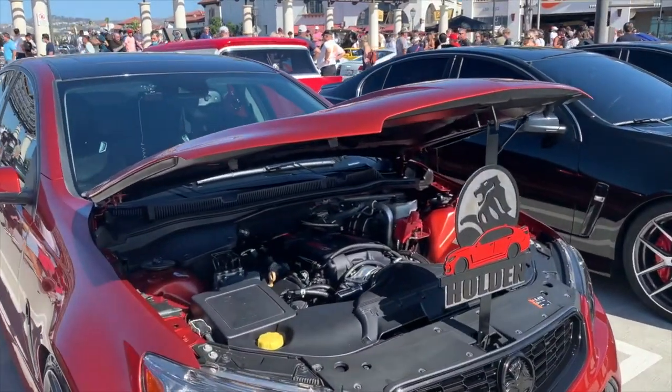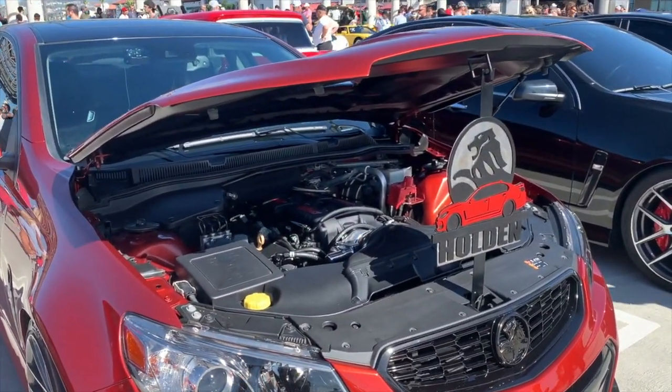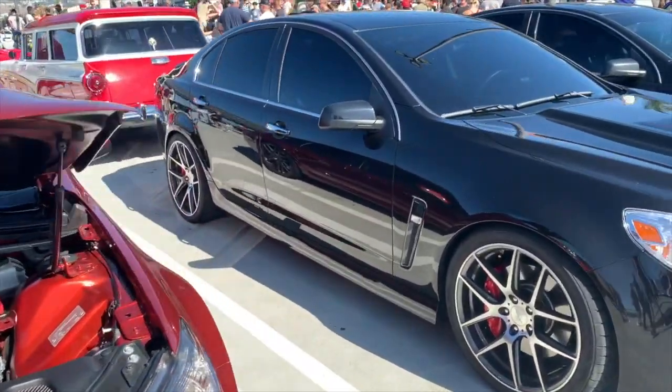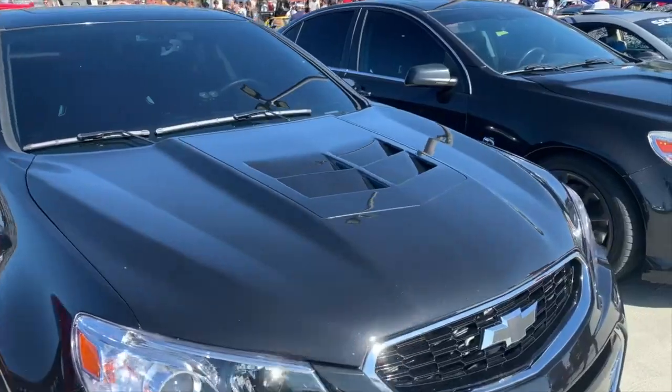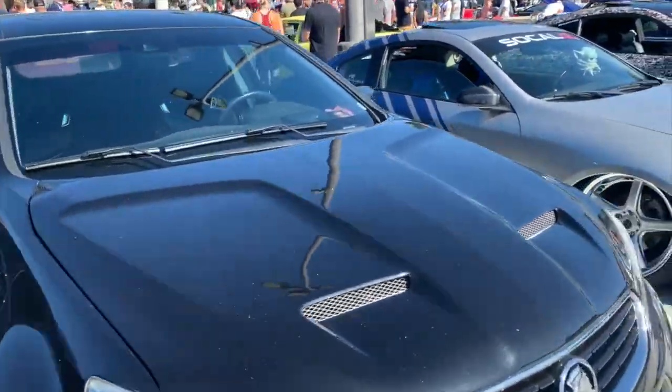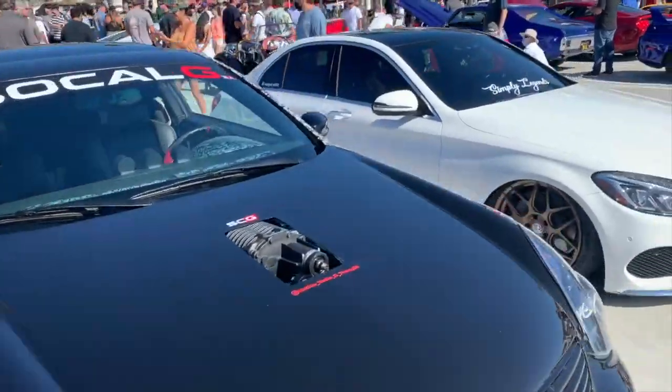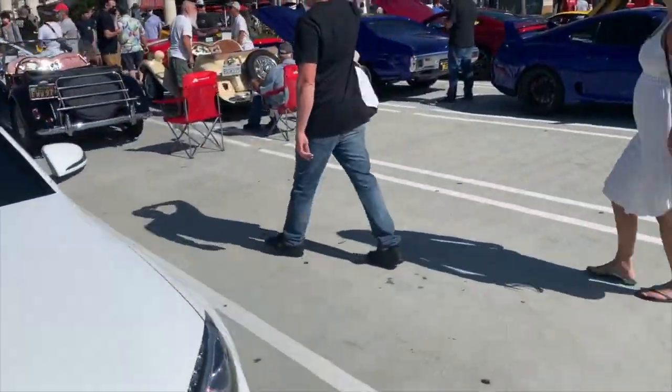Dane's very, very nice Chevy SS, aka Holden Commodore. Great engine. This thing's got an LSX in it. Worth checking out. Car of the week previously. All the Commodores / SS's lined up there. Infiniti, a couple of those side by side. Mercedes.